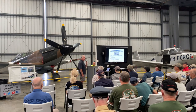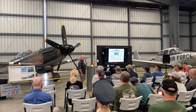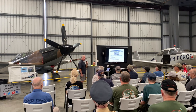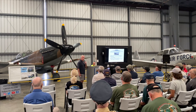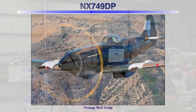So we have put in a spray bar system in the airplane that sprays coolant on the leading edge of the radiator to try to mitigate the overheating problems on the ground. It can't taxi for more than a couple of minutes without overheating. So that's what we're doing now. We're getting up to the final stage. We run the airplane a couple of times. We're going to probably run it today for you, depending on the weather, and we'll see what it sounds like.